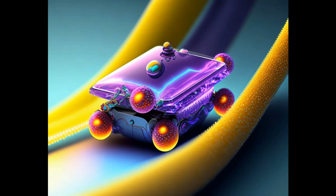Exploration. Microbots can be used for exploration in environments that are difficult or dangerous for humans to access. For example, they can be used to explore caves, underground tunnels, or even other planets.